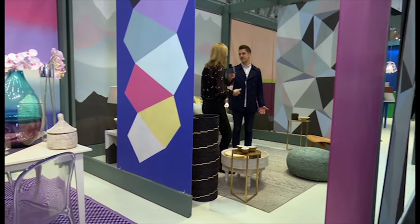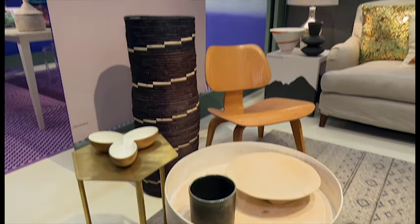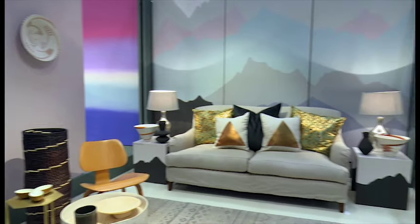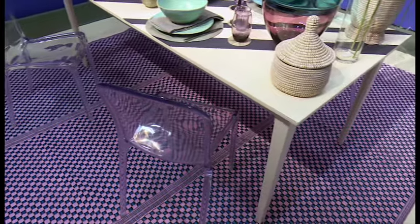A key aspect of the show is highlighting trends, and Plascon's forecast for the year is all about looking to the future with optimism. This stand is quintessential 2016 color trend. Well, what we do is we travel a lot to find out what the latest color trends are, to international trend shows and things. And then we also use an international color trend company, and they meet twice a year to see what colors are coming through in different industries.